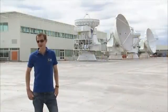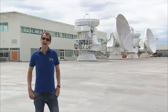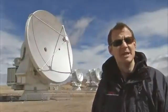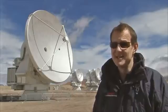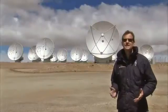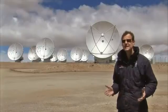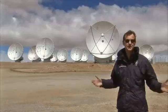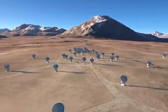Not far from San Pedro, ESO's first dream machine is taking shape. It's called ALMA, the Atacama Large Millimeter Submillimeter Array. ALMA is a joint project of Europe, North America, and East Asia. It operates like a giant zoom lens. Close together, the 66 antennas provide a wide angle view, but spread apart, they reveal much finer detail over a smaller area of sky.